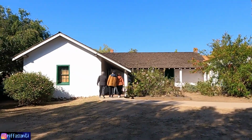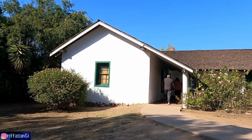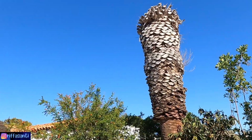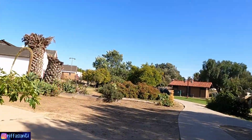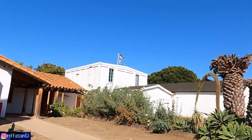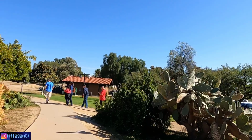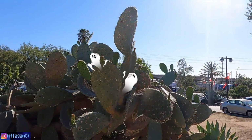This Old Town was the first city in California. Oh my god, this palm tree must be like 200 years old. Let's keep going. Okay, I see the flags there. Maybe that's the central. Let's check it out. Look at these cactus, guys. They are gigantic. Maybe they are also 200 years old.